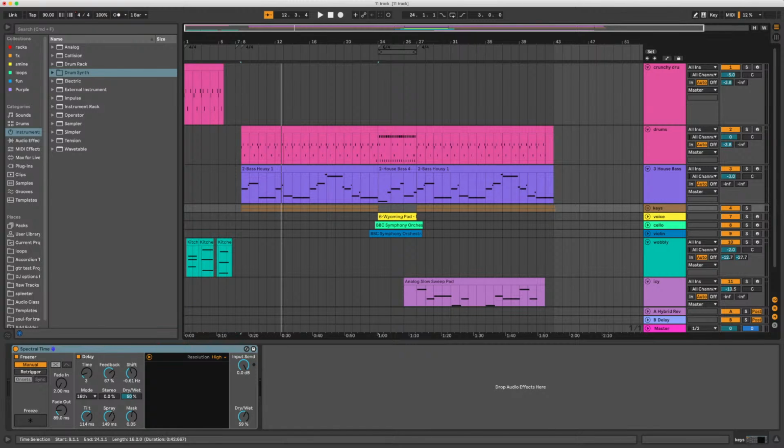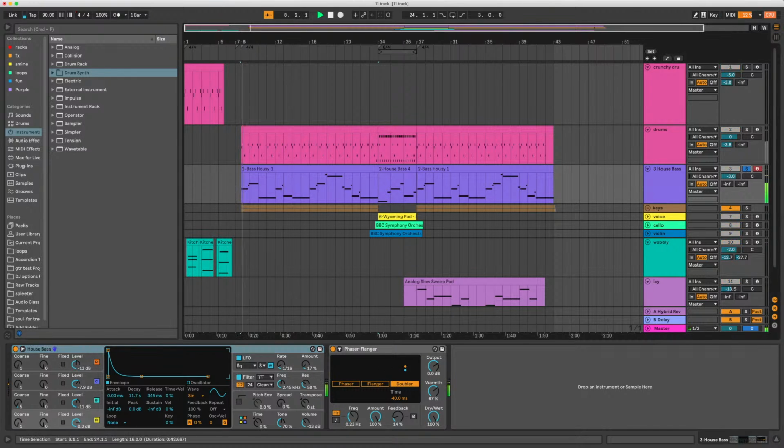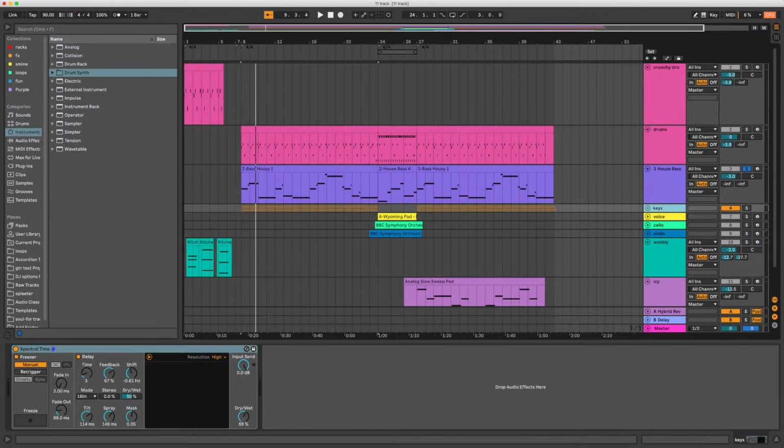Up on the house bass, I have this cool new device called the phaser flanger. It does a phaser, a flanger, and a doubler, and I'm just using the doubler on this bass. It's got some frequency variation built into it and some feedback. It's just so thick. I think I also put it on one of these other tracks, but it's really thick and rich and nice.